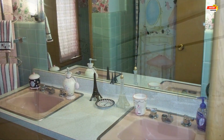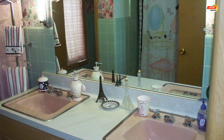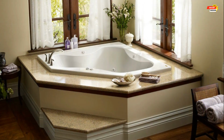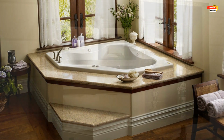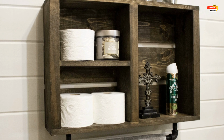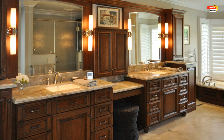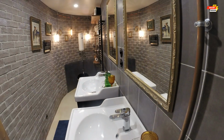8. Scandinavian minimalism. Simple lines, neutral colors, and natural light for a clean and airy space. 9. Art Deco glamour. Bold geometric patterns, metallic accents, and luxurious materials for a glamorous and sophisticated look. 10. Eclectic mix. A playful blend of styles, colors, and patterns for a unique and personalized bathroom.